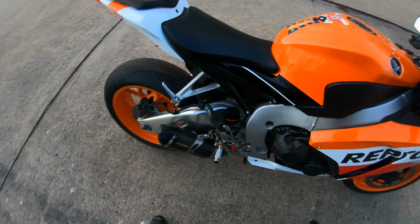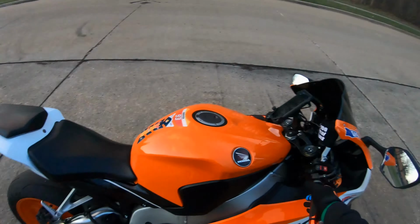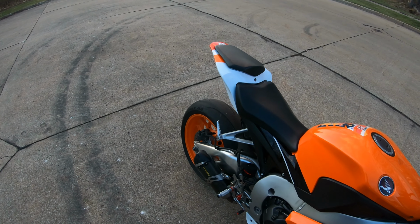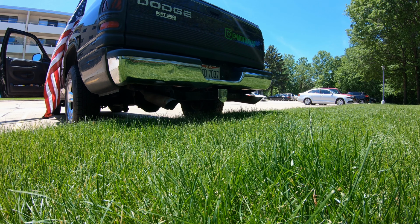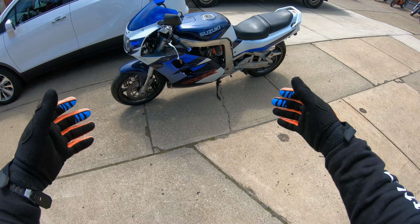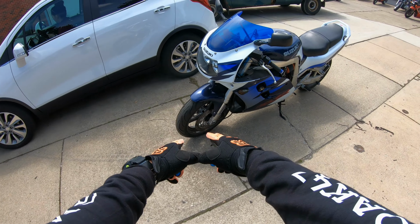It has a decent little sound to it. Give you guys a couple revs here. It's back, baby. The 1100 is back, all fixed up, got some new meat on her. All right.